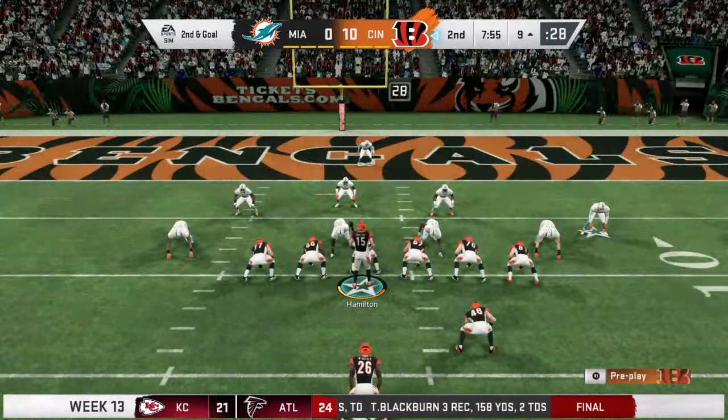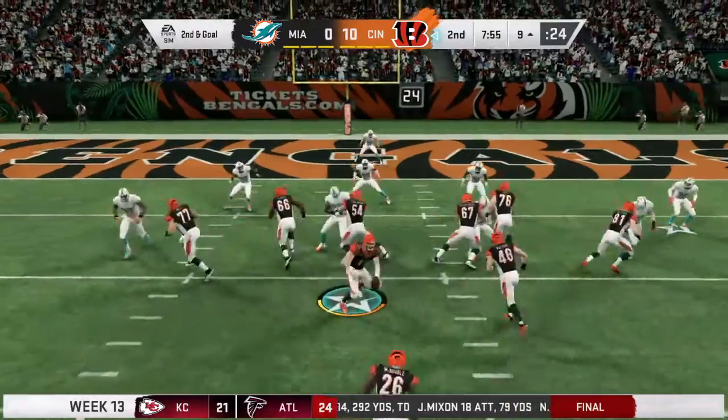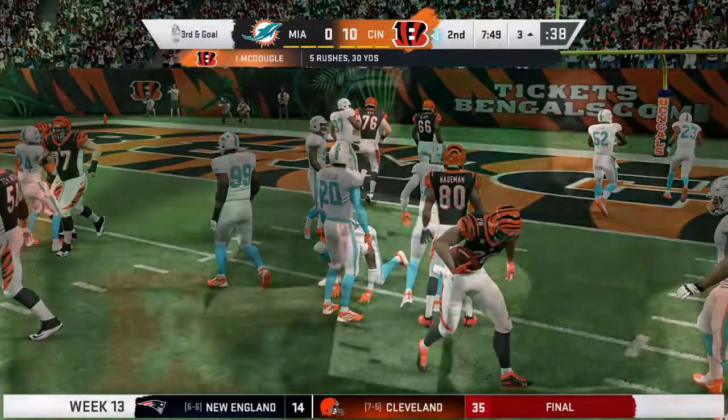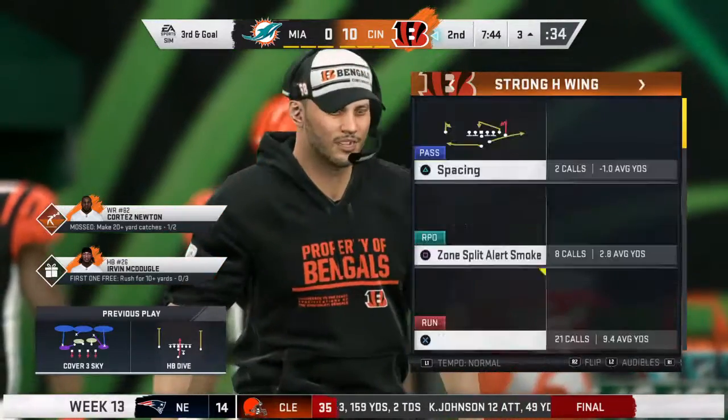Another shot from the 9 on 2nd and goal. And he'll give it here to his running back. And he maneuvers his way down to the 3-yard line. A nice run there as he picks up 6. It's going to be 3rd and goal now.